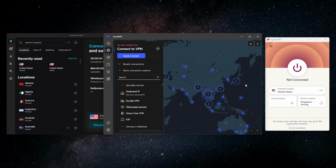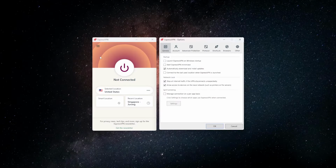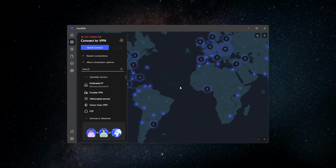So overall, those would be my top 3 recommendations. Coming in number 1 would be ExpressVPN, then NordVPN, and then Surfshark.